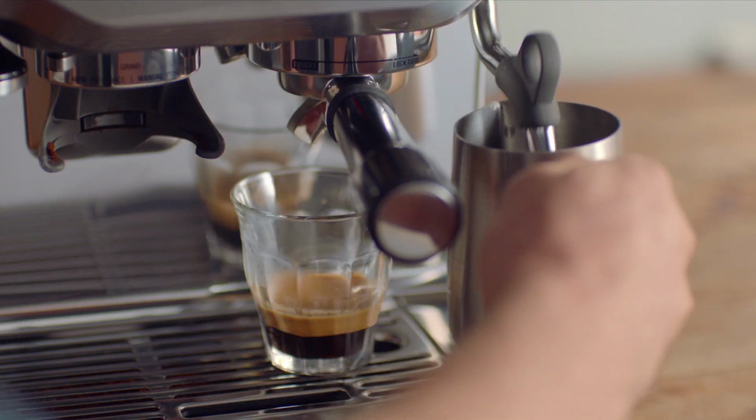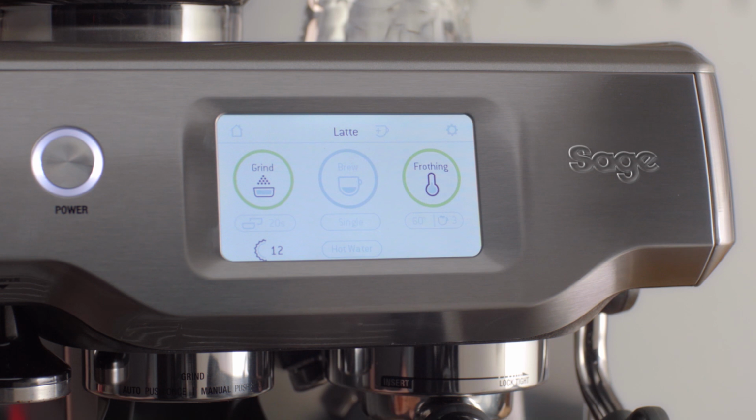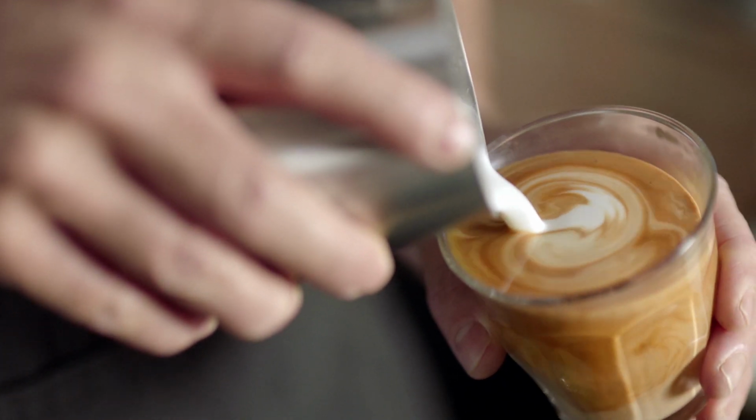One of the beautiful things that we get with Sage's steaming unit is that it actually keeps that steam incredibly dry. That, in addition to the fact that we have enough steam pressure to create perfect microfoam in a shorter period of time, means we actually get a richer, creamier beverage.